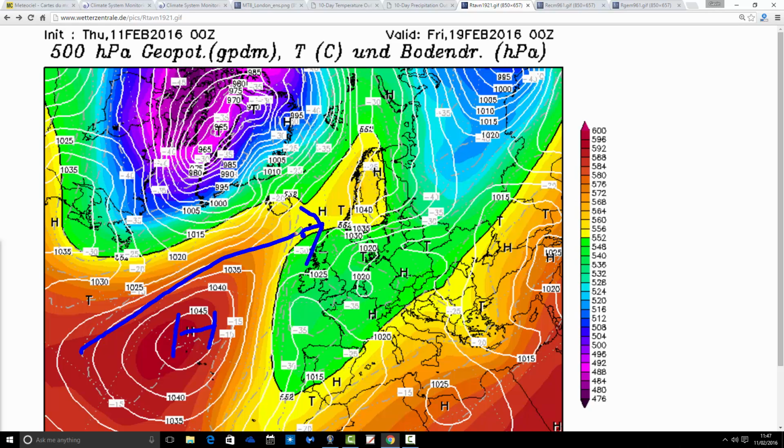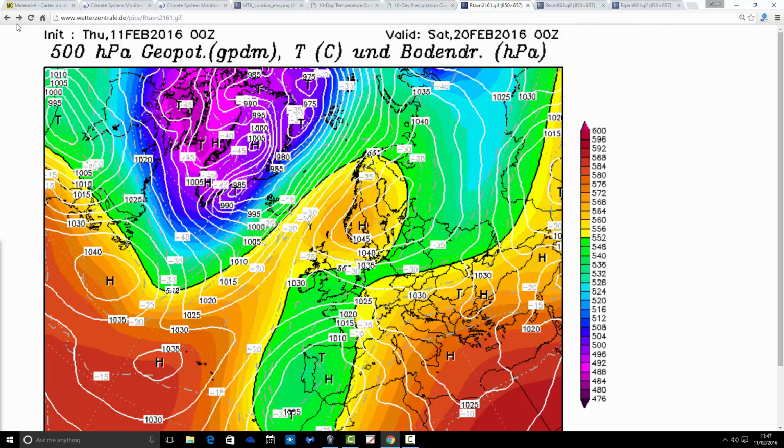To get a proper cold spell, you need to get rid of this ridge, send it off that way towards Bermuda, and set up an area of low pressure around the Azores. So whenever you've got high pressure in the Azores, it's a complicating factor, and we could finish up just having mild westerly winds. That's what the GEM does. But the GFS, this run of the GFS anyway, has the high pressure over Scandinavia winning the battle.